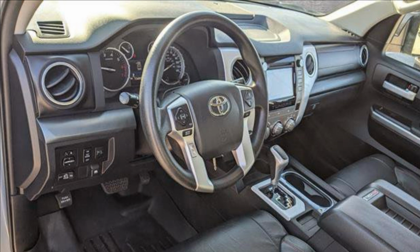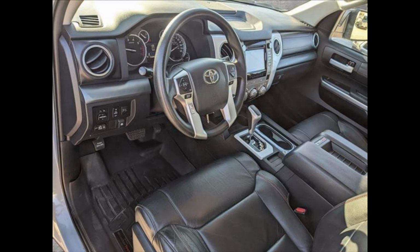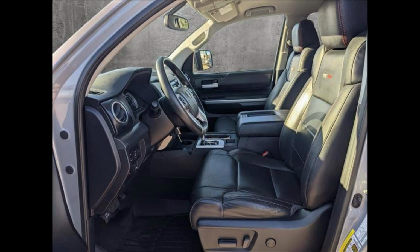It has the trailer brake controller there too. That was debuted on the TRD Pro Tundra in 2016. And the shifter there is the TRD shifter of the generation. And you can't really see it, but over on the center console, it has a TRD Pro nameplate. Over on the dash, you will see some red stitching along with the seats that have red stitching. And it says TRD Pro on the seat as well. Very clean, very comfortable interior, and very basic. That should be the name of the game when you're looking at these older Tundras. Basic, but they last forever.